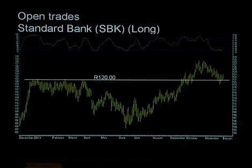The chart of Standard Bank is up on the screen at the moment, and what I'd really seen here was the fact that the stock had broken out through this major overhead resistance at 120 Rand. Now, this chart only shows the trading action for 2013, but if you go all the way back to 2007, you'll see that 120 Rand has been a massive resistance level for the last 6 years. And the fact that it's now finally broken out through that level is very, very bullish.